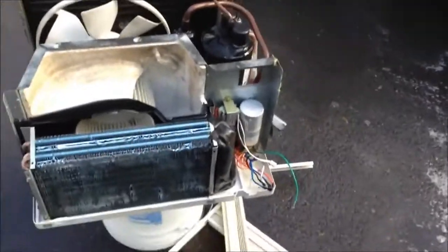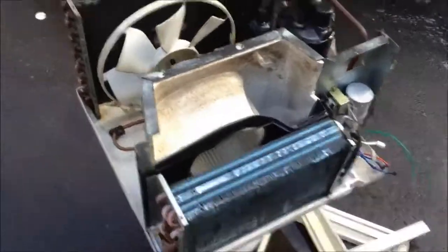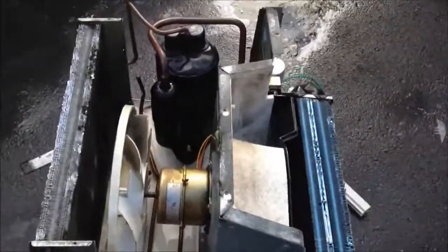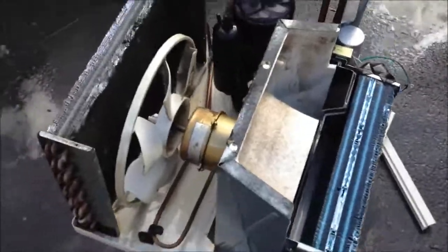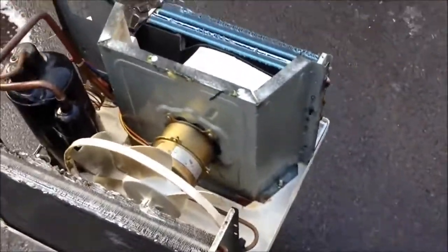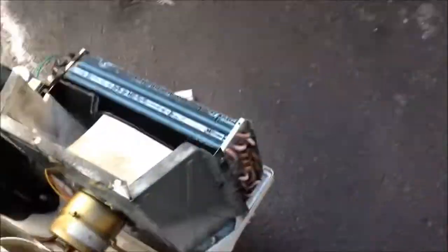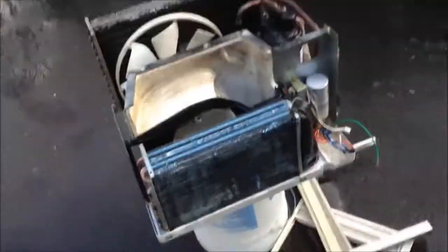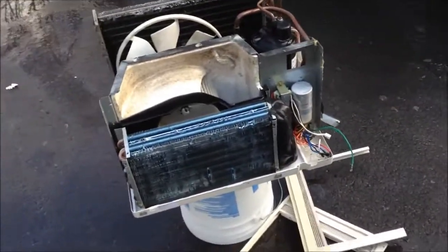Well, here she is. I just hit it with like a ton of car wash, because I noticed there was some green stuff stuck to the bottom of that coil. So I hit it with a ton of car wash, rinsed the hell out of it so there's no more foam left in it. Excuse the car stereo, by the way. And took the control box out so I could quite literally rinse out the whole thing.